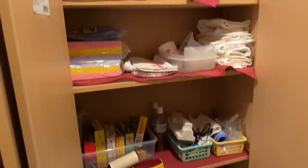No hidden treasures. No hidden treasures. Although, you know, these can come in quite handy. Oh, not when they're broken, though. The garage. Watch your step.